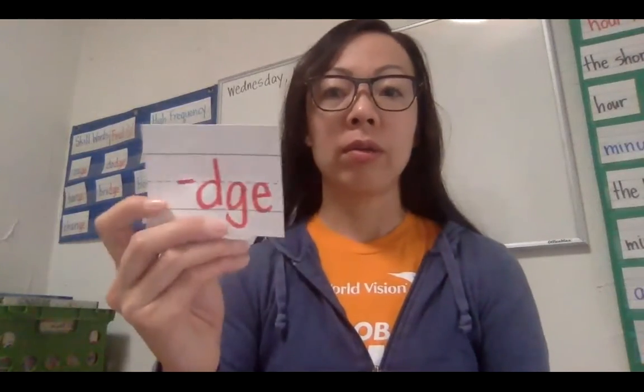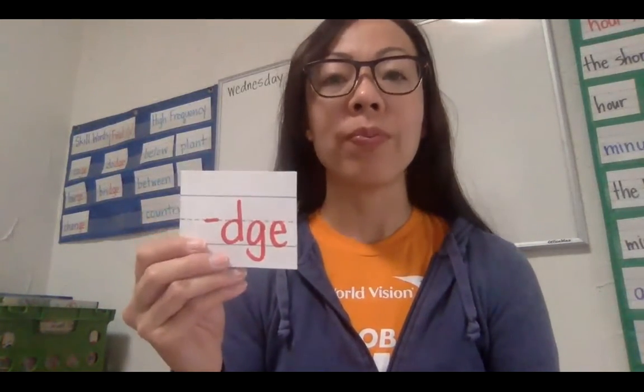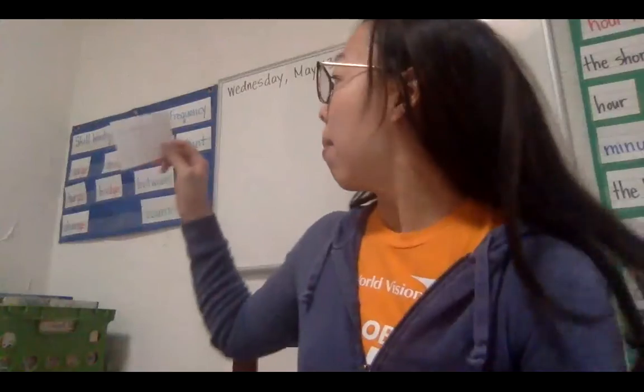We also have words that end with a D-G-E, but they still say J. Words like badger have it in the middle of the word. We have words that end with a D-G-E, like fridge or dodge or badge or bridge, and those all end with a D-G-E.